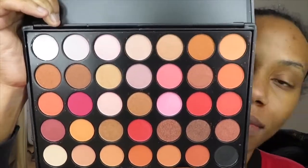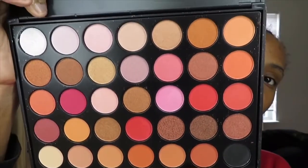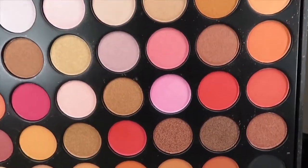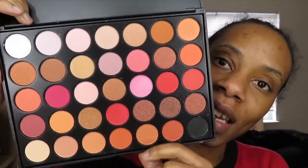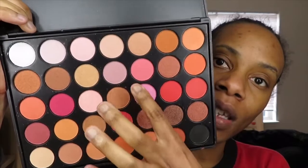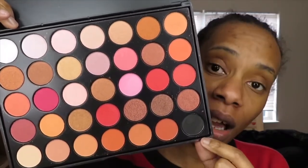But okay, so these are the colors. Look, y'all. Look at these colors, y'all. Get into it. Get into SheBad. Spring is approaching, so I see a lot of springy colors. I like these pinks right here. I like this pink right here too, this red. We have a black, y'all.